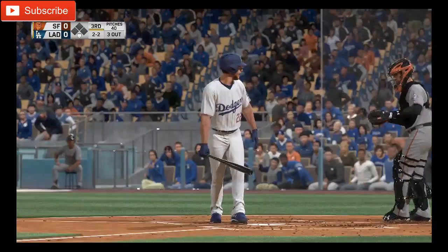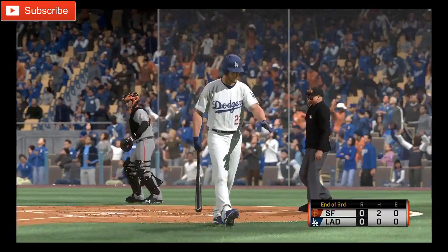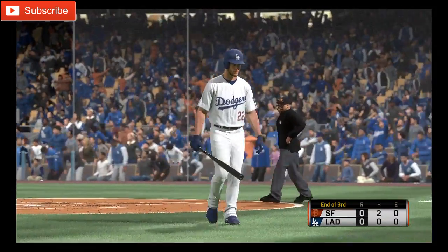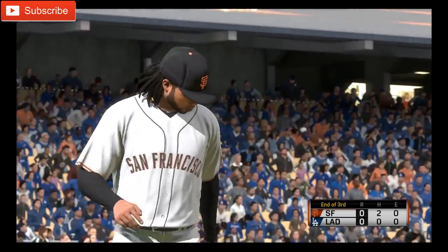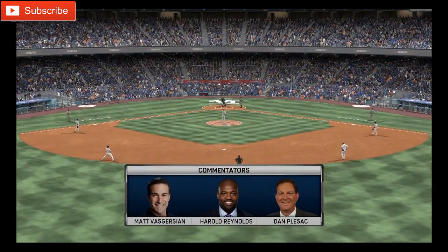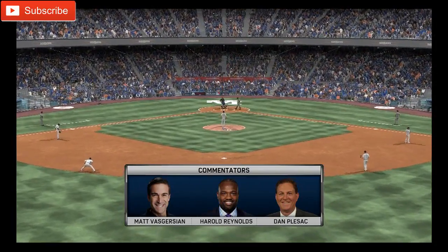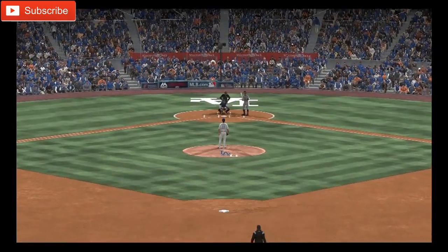The slider freezes him at the plate. A called third strike, and the inning comes to a close. 1-2-3 go the Dodgers. We'll head to the 4th, still scoreless. With Harold Reynolds and Dan Plesac, Matt Vasgersian, as Hunter Pence digs in to get the inning started.